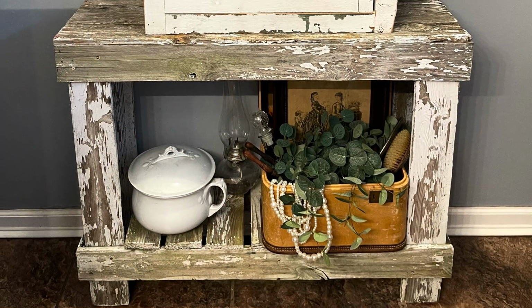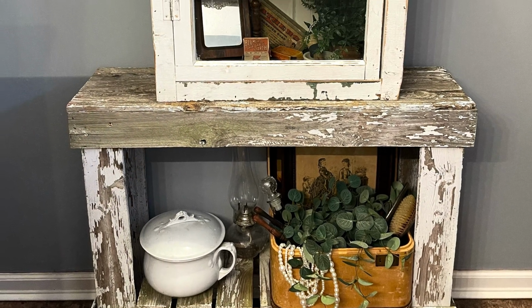This table was perfect. So here's a picture of the table. Like, in all the chippy goodness, it was a perfect table. And so here is a picture with the cabinet sitting on it. It was meant to be. So that worked out perfect. So that is now all, I think, that we got at the flea market.